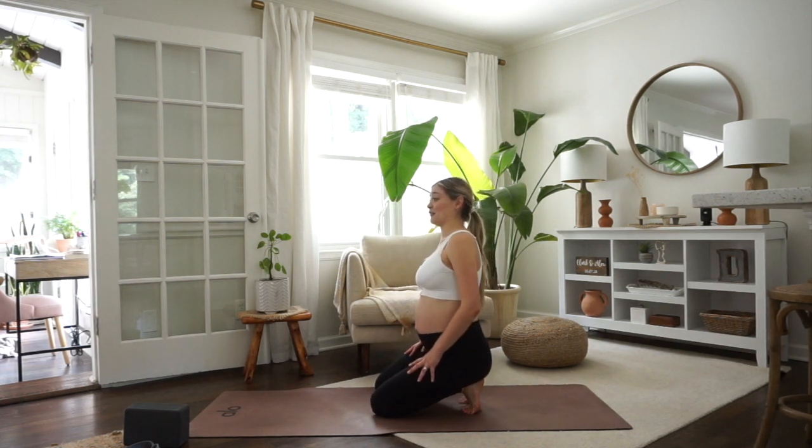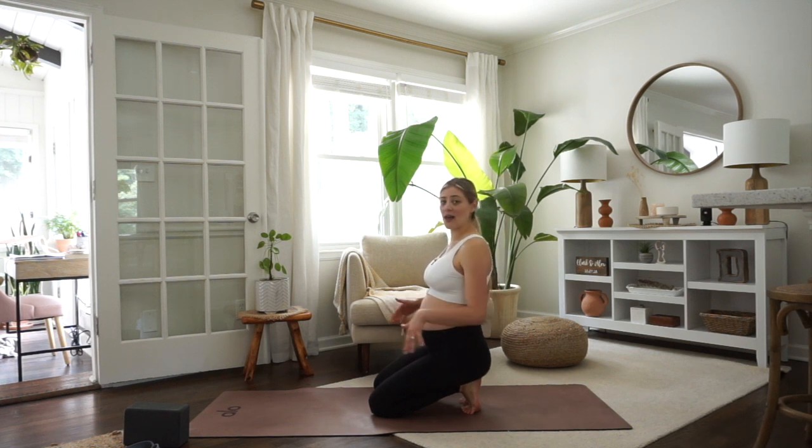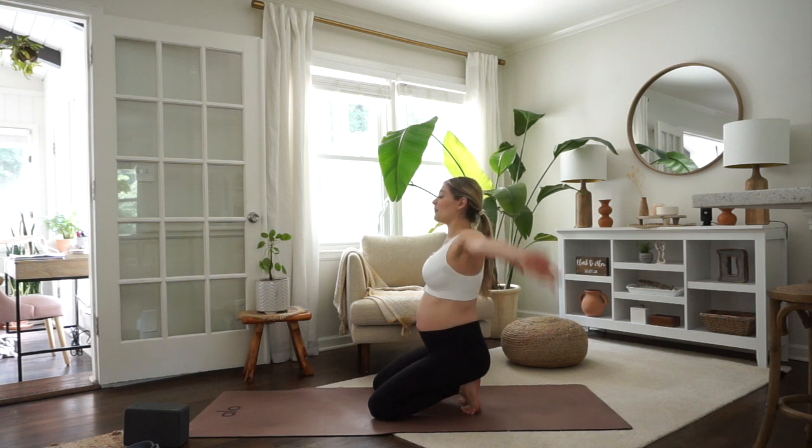So this is really gonna let your feet actually stretch out, so this may feel really intense for you. If it does, go ahead and press the tops of your feet down onto your mat. And you can still keep your legs a little bit wider so that we're not squeezing everything in. And then from here, breathe and reach up.